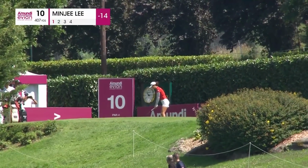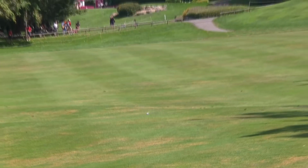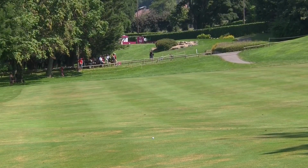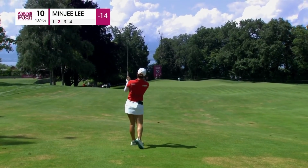It's a wonderful sweeping dog leg. It's par 4, playing 407 yards today. And that looks to be heading right to position A. Dead aim at this, 130 the number. Pin on the left-hand side, but this green is soft.